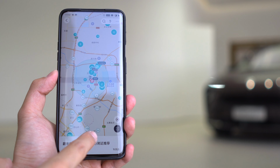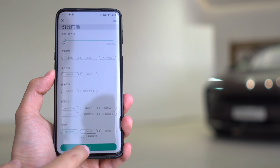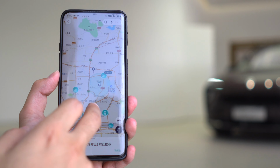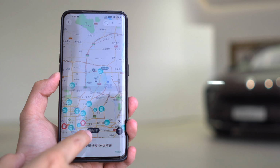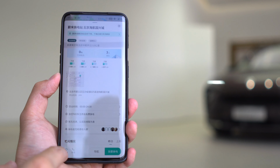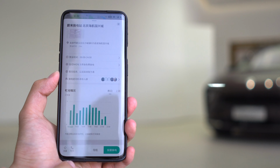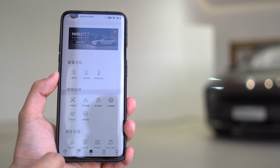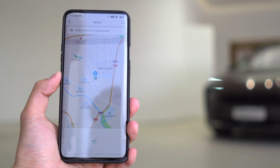And of course, over here we have the battery charging map. So you can see every single battery charger that's available, and you can filter by different settings that you want, customize what you like. And of course, you can see what the charging speed is, how many chargers are available, and you can also see the power swap stations and how many batteries are available at that moment and how many battery swaps they've done in a 24-hour period. Of course, you can also order one tap for charge.